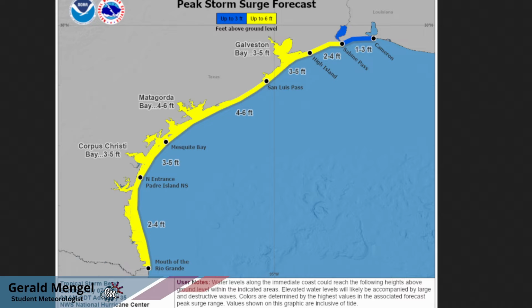Also, storm surge is going to be something we need to watch. The worst of it, again, I think kind of between San Luis Pass and kind of Matagorda Bay, with about 4 to 6 foot of storm surge. So that's enough to cause problems. That's even more than we saw with Alberto a couple weeks ago, back in June. We remember that storm. It was only a weak tropical storm and had big-time storm surge implications with that.